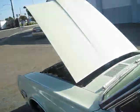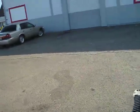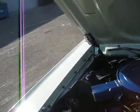This is a real auction. There's no minimum bid, no reserve. So you know what this car's worth if you're gonna bid on it.